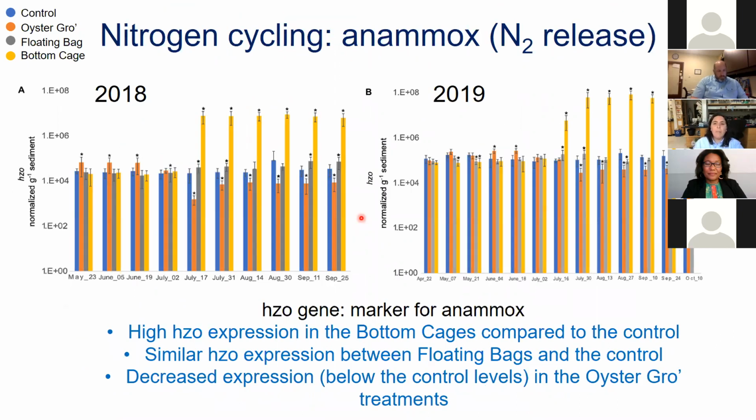The next thing that we had to answer, as you remember, is that Dan mentioned other processes that can also help nitrogen release from the sediments to the atmosphere due to the presence of oysters. So in this case, we targeted another gene of interest that is a marker gene of Anammox. So as we can see here with blue, again, we are presenting data for 2018 and 2019. The blue color is again the control.